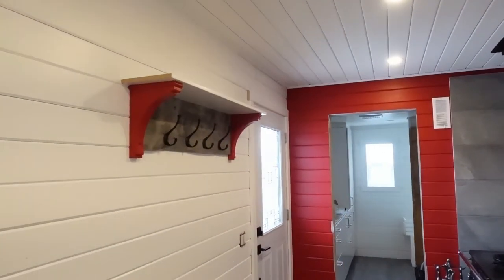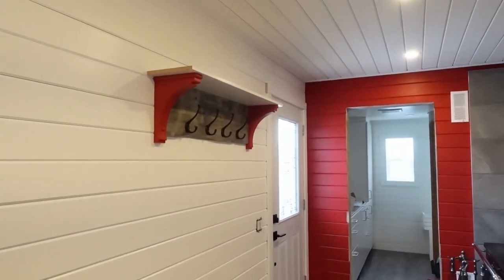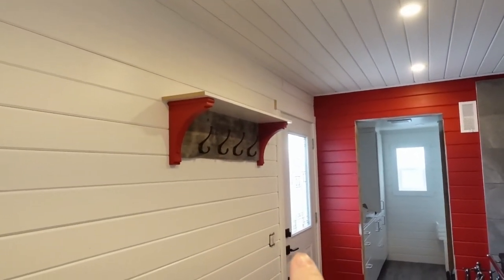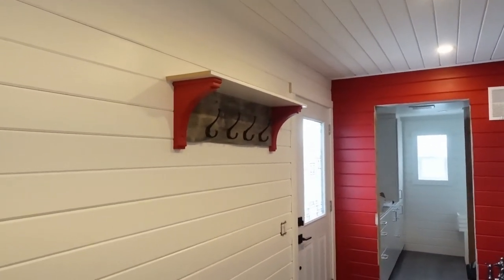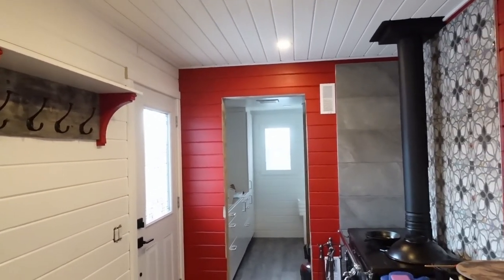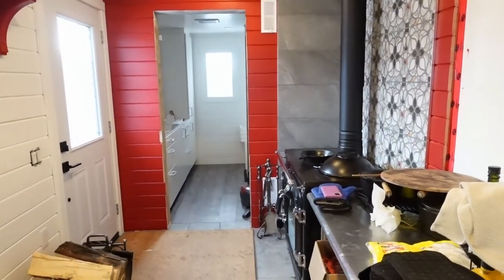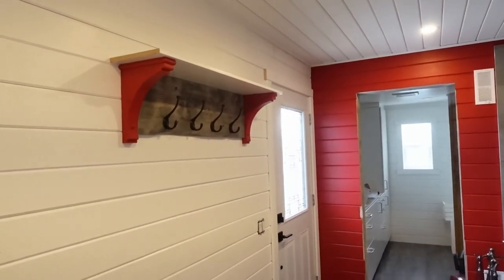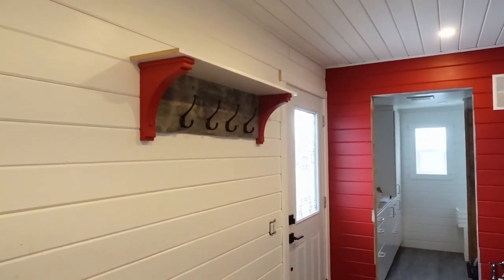If you're down at this end, everything ties together too. So you got the black hooks, the black handle on the doorknob, the black in the window, and of course the big black beautiful beast on this side. So this for me is what it's all about. This is the fun part. This is what I love so much.